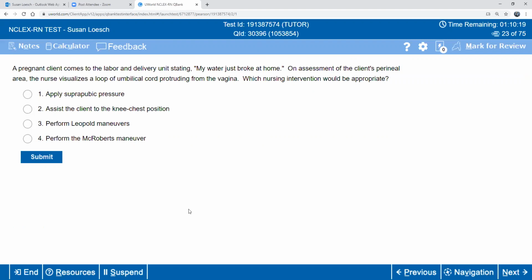So what happens first? What's going on with the patient? What are they presenting with? Now, the McRoberts maneuver would be shoulder dystocia, so that's out. What does your patient have? Because before you can make an intervention, you have to know what's going on. What is this cord protruding from the vagina called? So this is a prolapsed cord, right? So what is the concern here with the prolapsed cord?